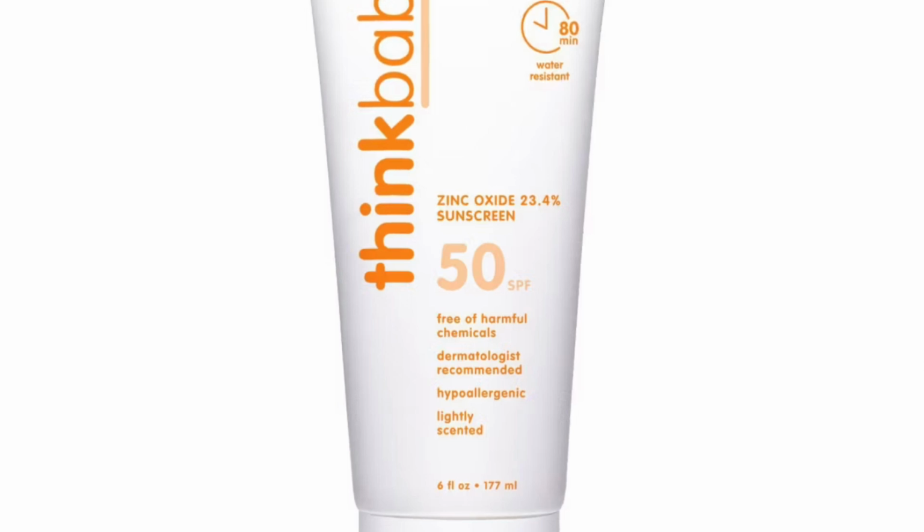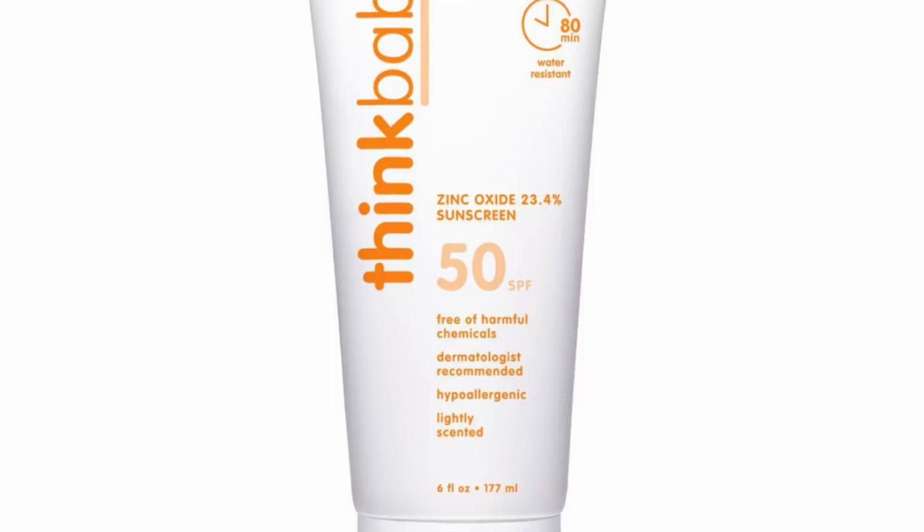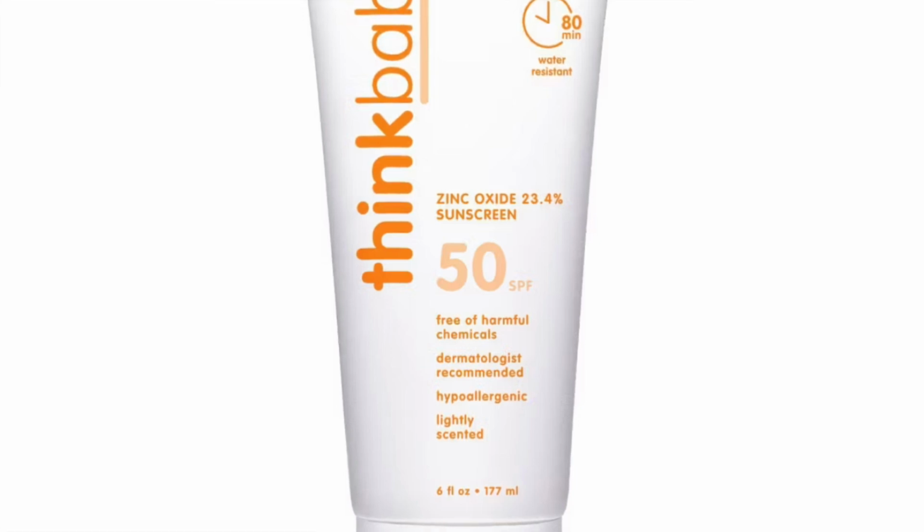So this is my first full summer just knowing what I need to use. Well, I guess we're going into spring, but you get the idea. Here in Florida, spring feels like summer. So the Think Baby is basically zinc oxide 23.4%. That is excellent. When I'm on the market, this is what I look for myself.